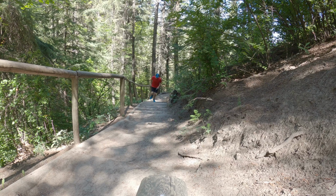This is my kind of terrain. Doing runs and adventures like this just reminds me of when I was a kid. I'd be outside exploring all the time. It's gonna go all the way down and then back up again. This can be runnable if I was in better shape, which I'm not. And it helps when it's a little bit cooler. I'm just gonna walk it.